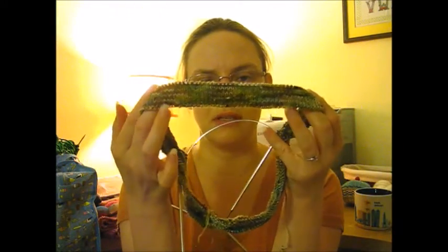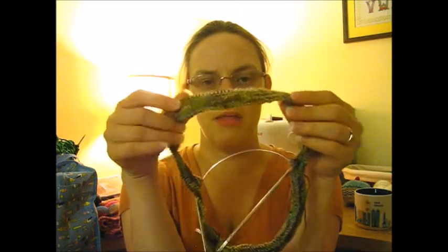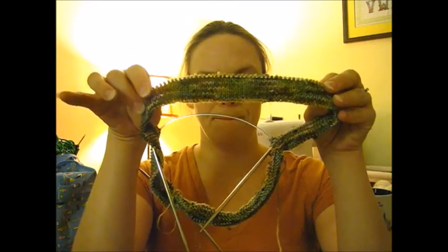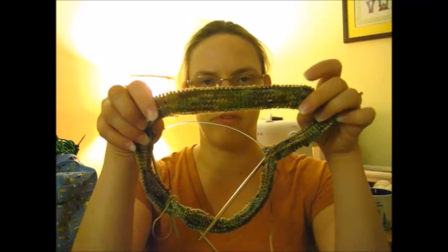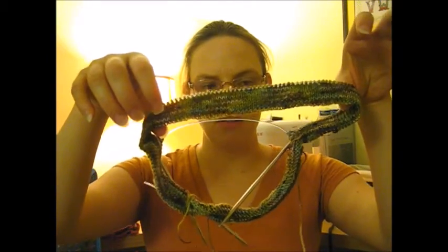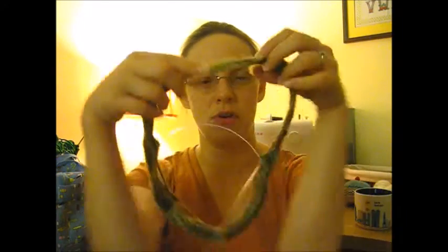So I kind of used the same directions, but I worked 1 purl row halfway through so that you can do the fold. And then I'm in the process of working the other half of this folded hem, which I think looks so neat. I always think folded hems just look so professional, like you know what you're doing.